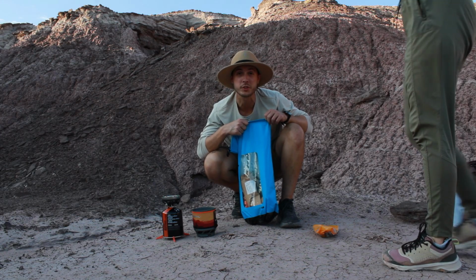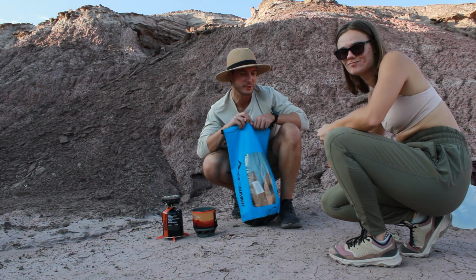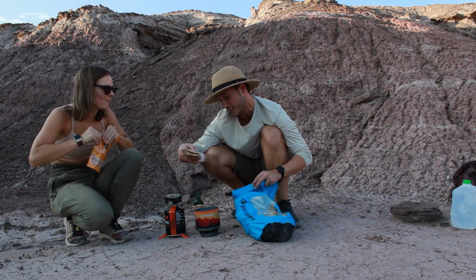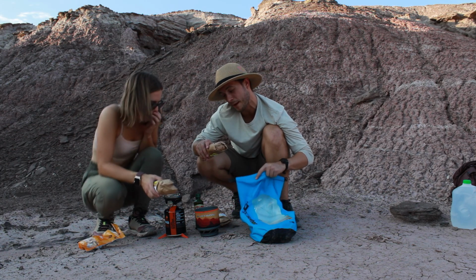We are cooking up some chicken kebabs. We have 3 different marinades that we got here from Safeway. To start us off, we got the trusty Jet Boil, olive oil, California orange marinade. We have the savory garlic, and the chicken bourbon black pepper marinade kebab.